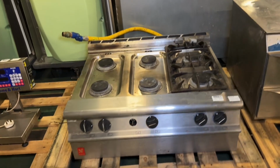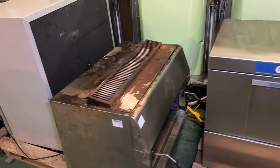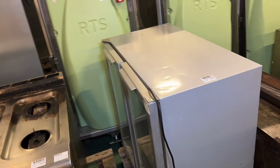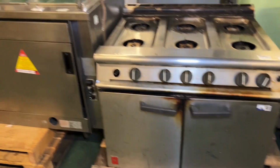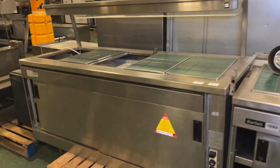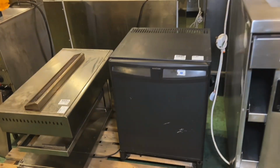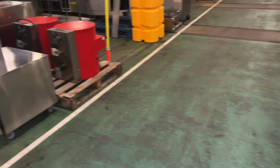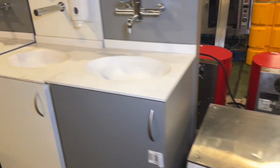Okay, so at the end of this aisle, the catering equipment will be finished, and then we've got a few bits of miscellaneous goods before we move on to video 2, where it will be more miscellaneous, as this section was predominantly catering equipment. So into video 2 we'll be moving away from that, from lots 651 onwards.